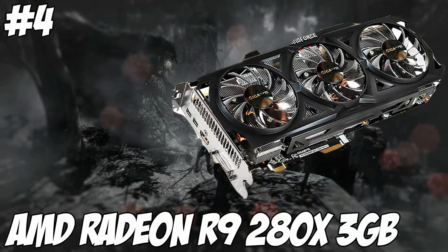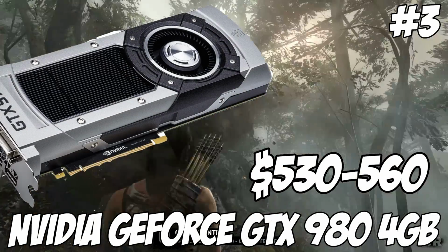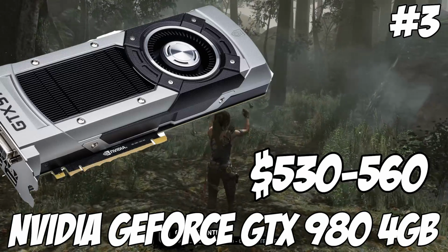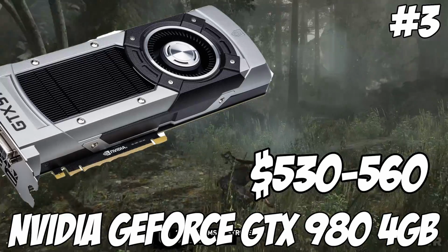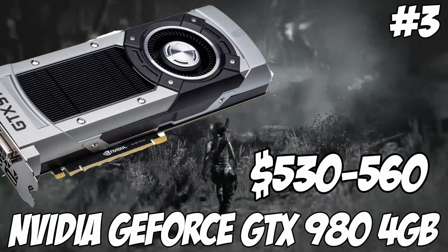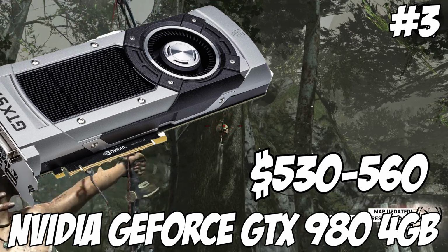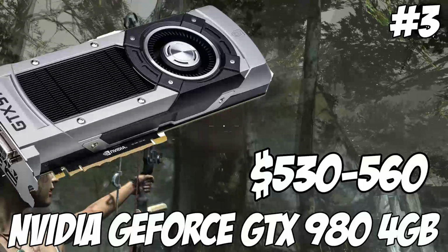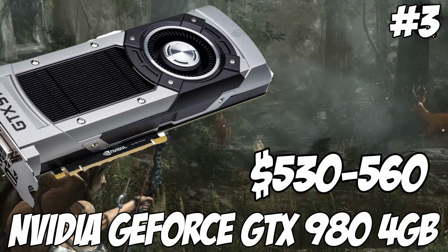Now, moving on to number 3, we have the NVIDIA GeForce GTX 980. Now, don't get carried away because of the price. This thing is around $550, $540, something like that. But the thing is, this is the fastest single GPU card in graphics card history. I said single GPU. There are cards like the Radeon R9 295X2 and the GTX Titan Z. Of course, those are better cards, but they're not single GPU. They have dual GPUs in them.